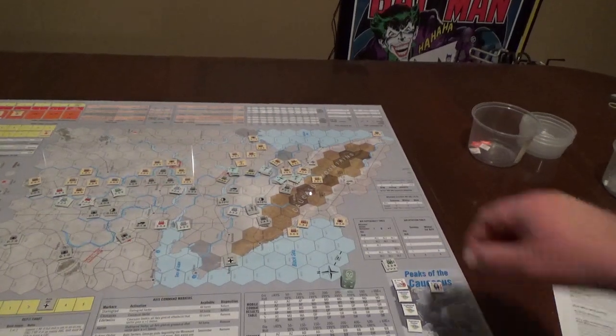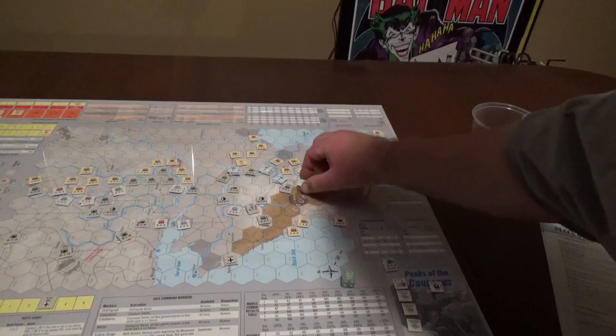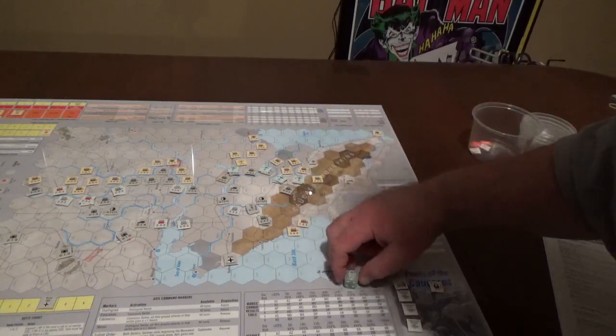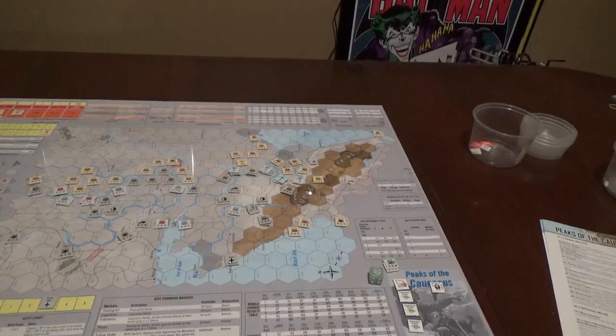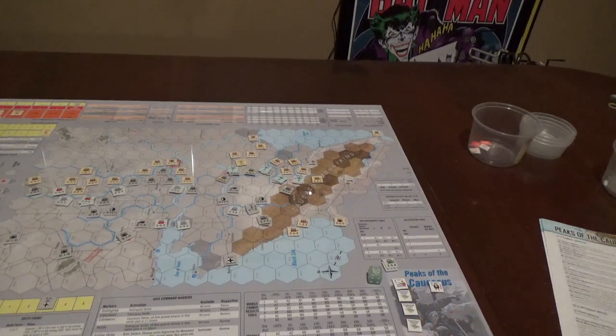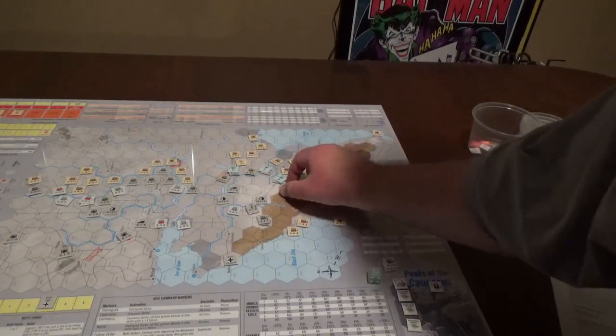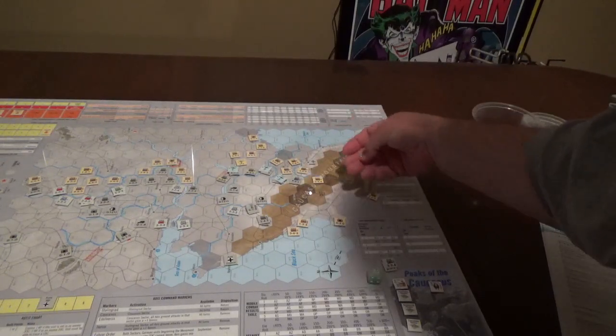And then last but not least, we will attack into here. So that's going to be 16 to 2. Ooh, I didn't need the air unit there. Dang, I should have used it someplace else. All right. But you always roll, even though you roll on the highest and lowest column, because as it says in the rules, it's a deliberate design thing. Because you never know, somebody might be able to stand against the odds. But not this time. Okay. So those guys are defeated.